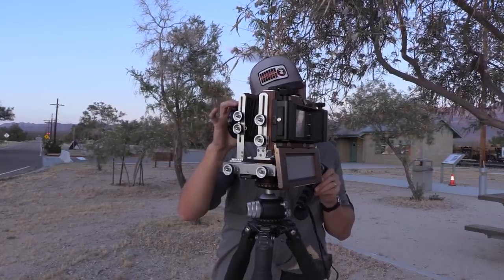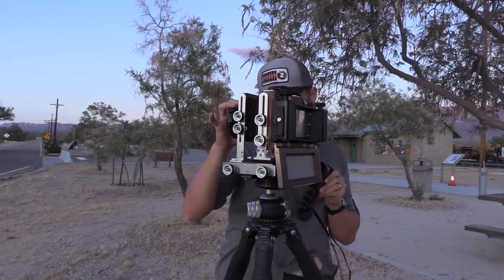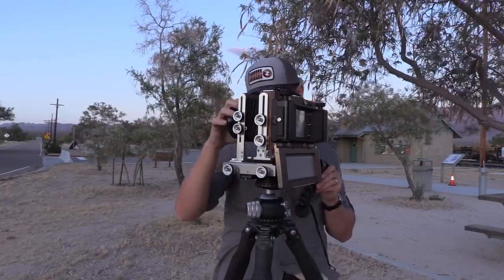F16 and 2/3, I think is F20. At 1/4 of a second.